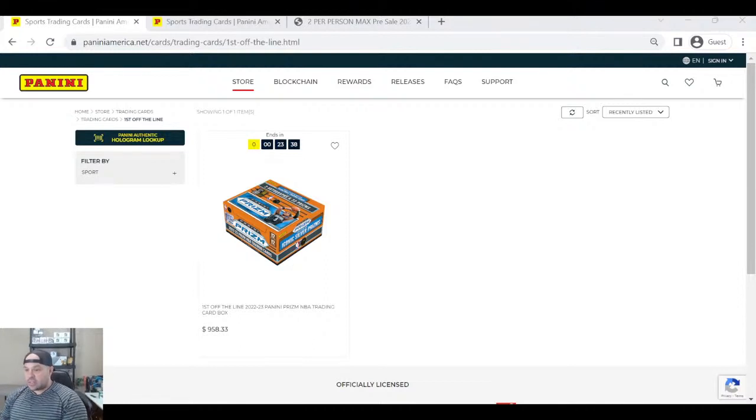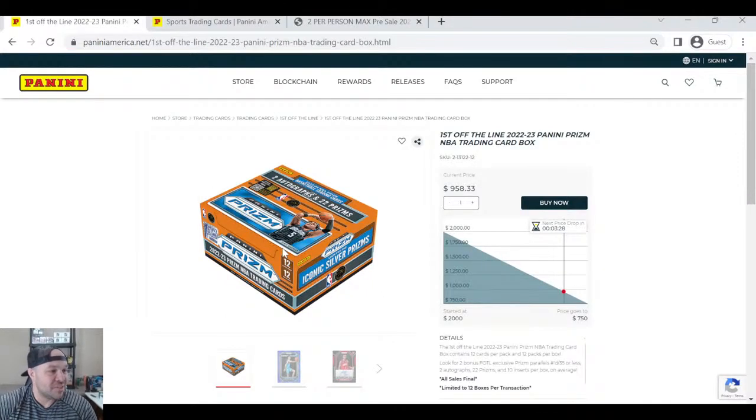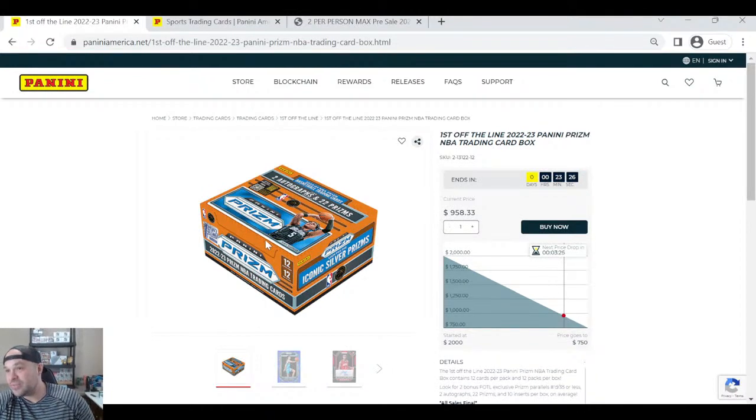Got a case. Congrats. Are we gonna see another level? We're at 958 and 33 cents. We got 3 minutes. We got 19 minutes till the bottom out. 18 minutes now for the bottom out price.